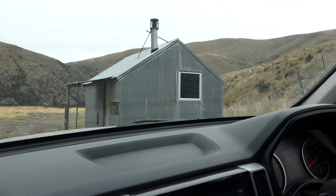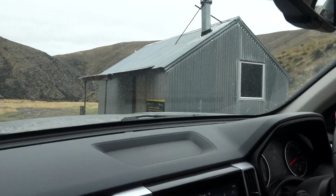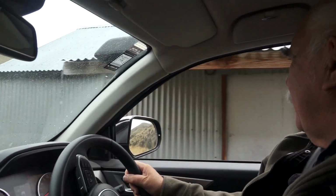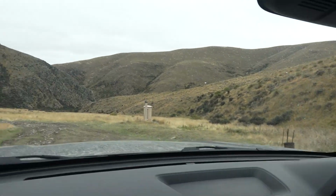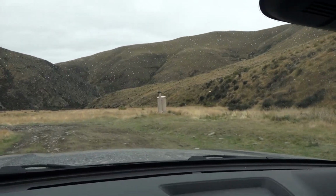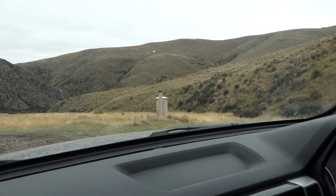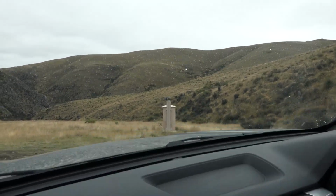So I think there's eight beds in this hut and eight in the other one. Somewhere to eat and somewhere to sleep, and there's a good dunny out the back. All you need for a good four-wheel drive track. Boundary Creek Hut. There it is. And there's the dunny, and it's got a nice little thing to stop the smell. Little windows there.